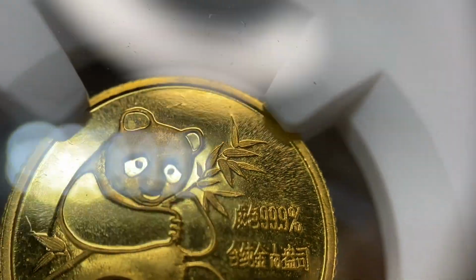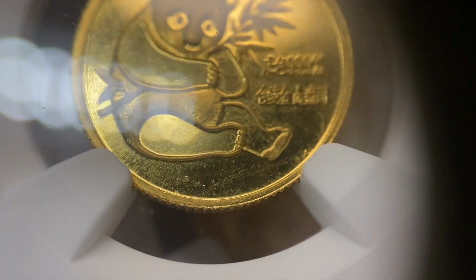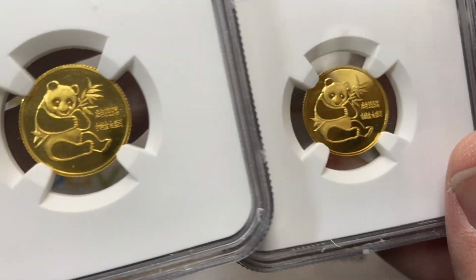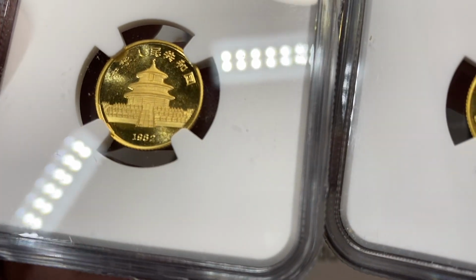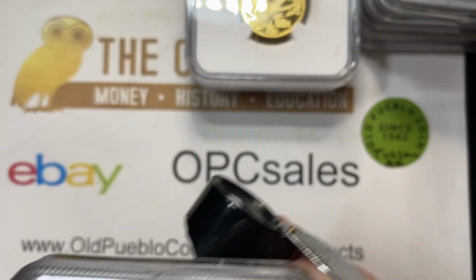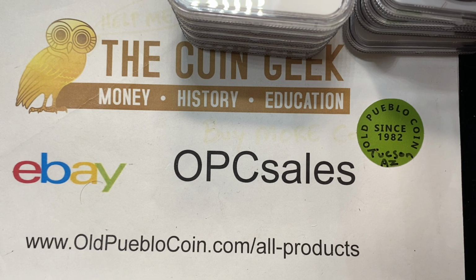Now this does have, I can see a mark above the panda's head on this guy. And is that another mark, or is that more lint down at the bottom here? I think that is another mark. But you know, the visual on both of these is pretty strong. But those couple marks, they really dinged it hard as far as the overall grade goes on those. So pretty tough stuff. Pretty tough stuff.